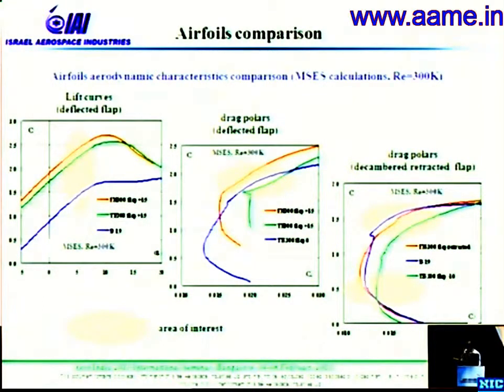If we look at drag polars, and we are speaking about a Reynolds number of 300, that is intermediate, relative to small or even medium or mini size of UAV, we see that the airfoil with retractable flap provides the minimum drag value as for deflected flap, and, especially important, the drag for speed flight for the airfoil with retracted flap will be similar to the single-element airfoil, and less than for the slotted two-element airfoil, even with the decambering option.